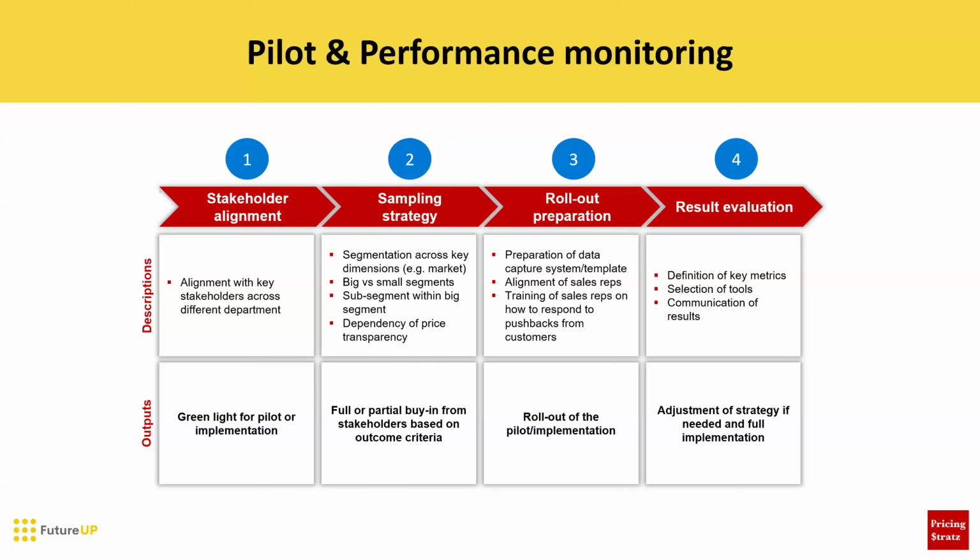And in the second step, we develop the sampling strategy. In order to do so, we first explore and define the key segmentation dimensions, for example, market, product, or customer size, etc. And then we decide which segments we need to select to test the pricing strategy, right?